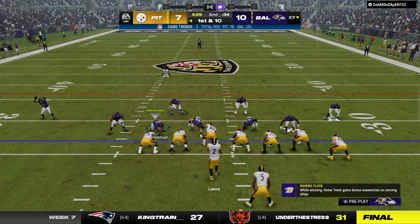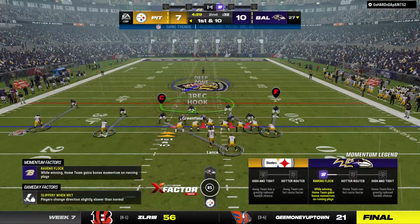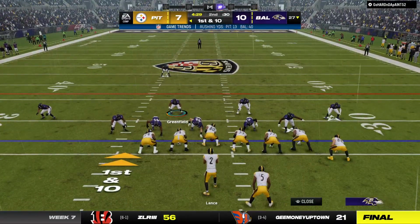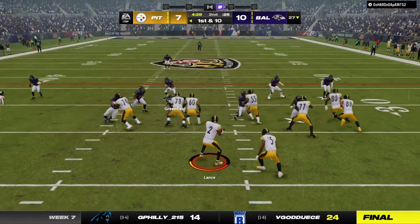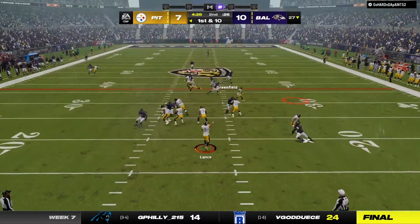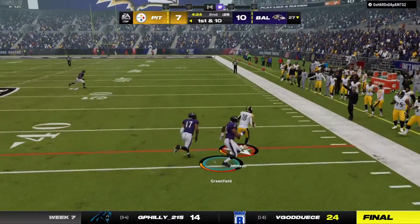The Steeler offense here about ready for their next drive. In the midst of, well, let's just say a not-so-rosy losing streak. They've got the open week, though, coming up next weekend, so you have to figure this to be a game that they dearly love to have.